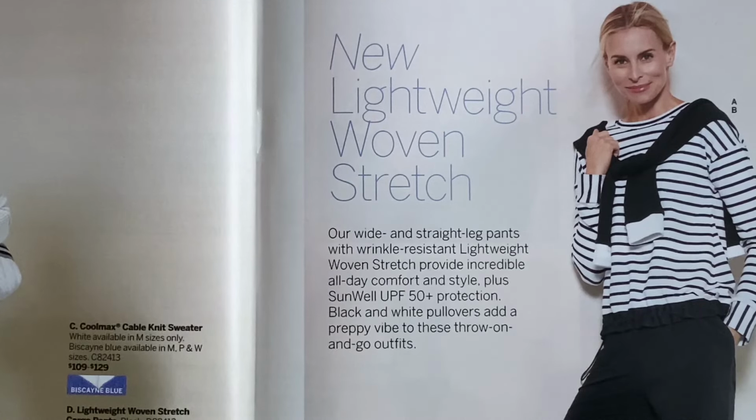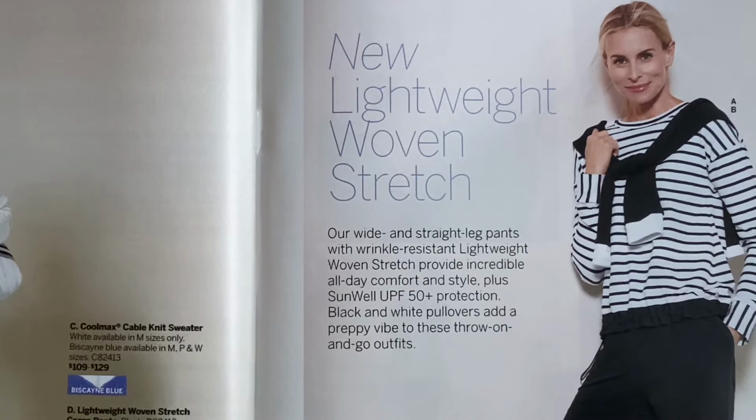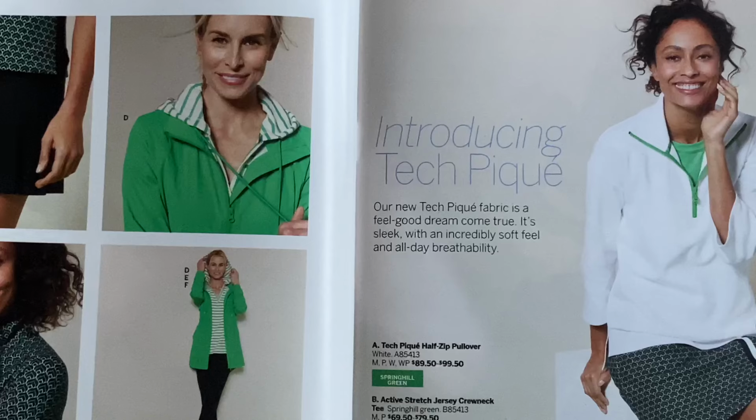New lightweight woven stretch. Our wide and straight leg pants with wrinkle resistant lightweight woven stretch provide incredible all day comfort and style. Plus Sunwell UPF 50 plus protection. Black and white pullovers add a preppy vibe to these throw-on and go outfits.